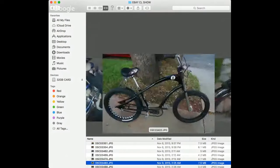All right, this one was found in a garage sale. Let me see if I can remember this one. Oh, actually, you know what? No, this one was bought off Craigslist for, I think, $120, if I'm not mistaken, because this is the shiny one. I do have another one of these that I actually ride right now, but it's the more matte black finish. So this is an Electra.